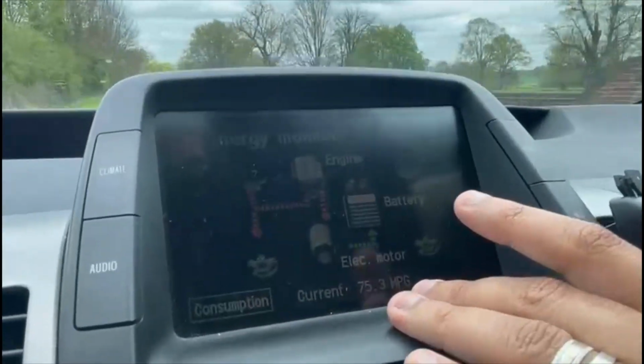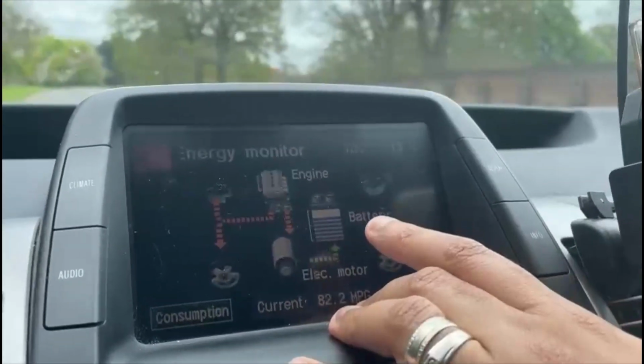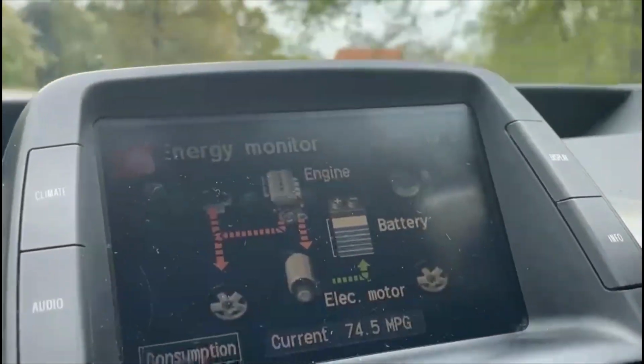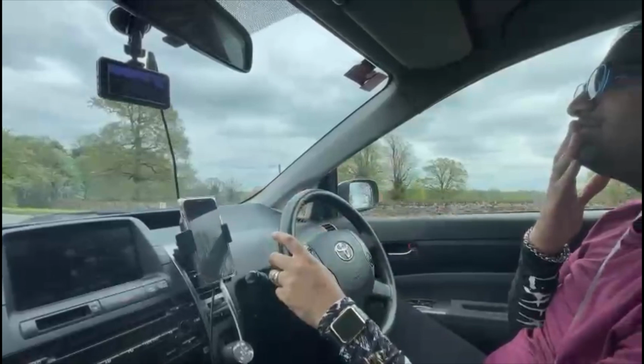So if the hybrid battery was messed up, it would be red. Or maybe a few cells are low and that's why it's come on. But the hybrid battery is actually working fairly well. So it's a mystery really.